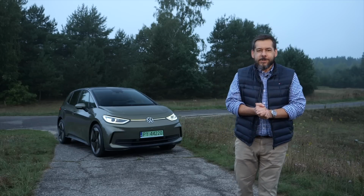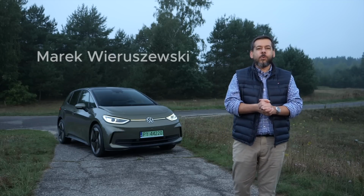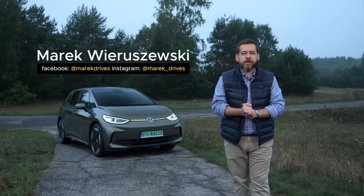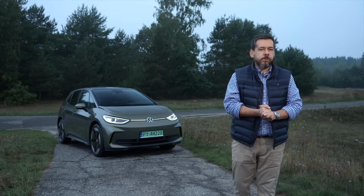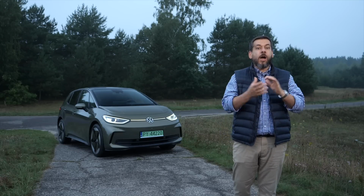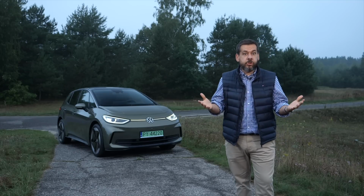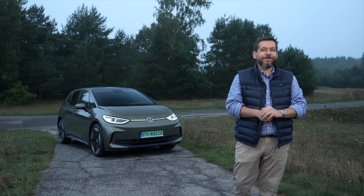Oh, how time flies when the world is on fire. It was but a blink of an eye since Volkswagen took a deep dive into the world of electromobility and launched its first electric model designed from the ground up, the ID.3. Today I'm reviewing the facelifted version of the compact EV. What has changed? Let's find out.